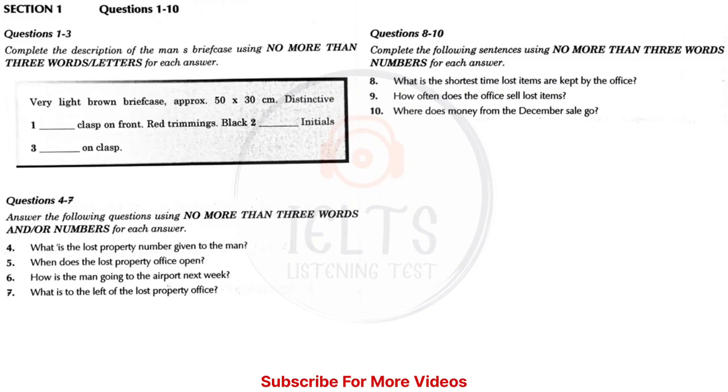Good morning, Heathrow Airport Lost Property Office. How can I help you? Good morning. I lost a briefcase at your airport yesterday and would like to report it, please. Certainly, sir. Could you give me a brief description, please? Of course. It's a very light brown briefcase, about 50 centimetres wide and 30 centimetres high.